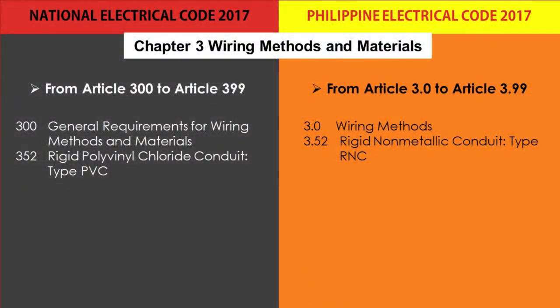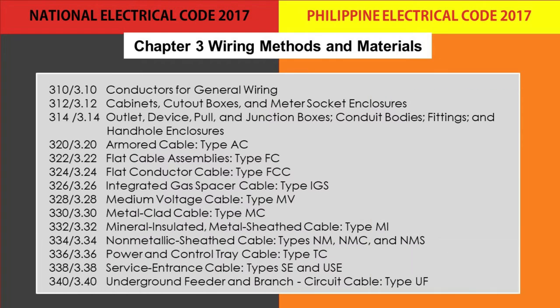Chapter 3, Wiring Methods and Materials. NEC is from Article 300 to Article 399, while PEC is from Article 3.0 to Article 3.99. The difference between the two codes is that Article 300 of NEC is entitled General Requirements for Wiring Methods and Materials, while PEC Article 3.0 is only entitled Wiring Methods. Another difference is that Article 352 of NEC is entitled Rigid Polyvinyl Chloride Conduit Type PVC, while Article 3.52 of PEC is entitled Rigid Nonmetallic Conduit Type RNC.